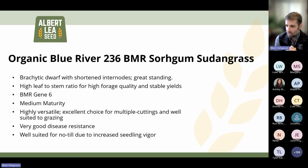It does have very good disease resistance, and it's got a really high seedling vigor, which makes it well suited for no-till. That would be the organic Blue River 236.